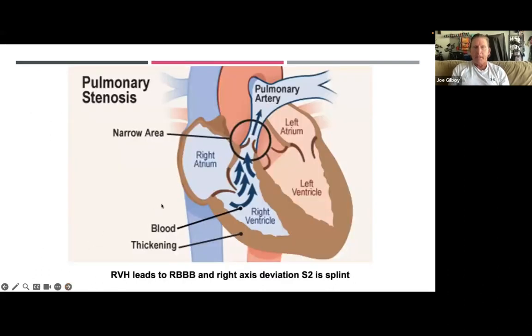Okay, let's go back. One more piece. I'm going to add one more. So we saw the pulmonary stenosis, right? We saw things back up into the right ventricle, correct? We saw the right ventricle get hypertrophied, correct? We saw that we could get right bundle branch block from this, couldn't we? Because we would stretch the wires. And I see how everything, oh my God, backs up into the right atrium. And then I can back up into the body.